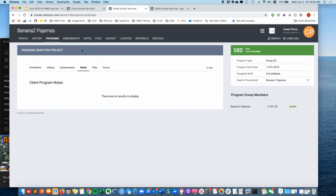We think we've identified all the looks that are using case notes fields and have updated them, but if you have a look that uses a case note field and you're receiving an error in your look, just submit a ticket to the HMIS help desk and we will adjust your look with the appropriate fields. I think that's it on that.